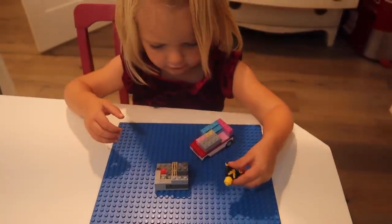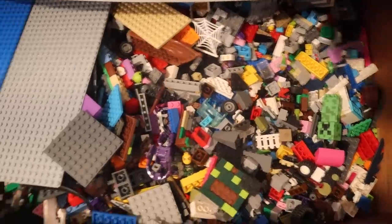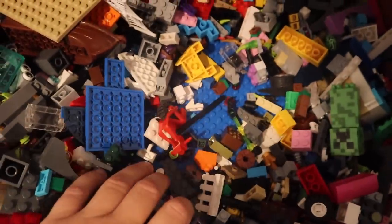Where's the body? Where's his body? Oh no! Where did you find a body in here? So I may need to organize those a little bit better.